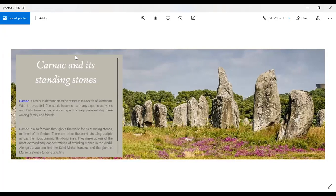Look at that bloody bugger on the screen there. That's about 3 meters tall, that is. And the one next to it is about 3.5 meters tall. Look at them, they're wonderful. Known as menhirs. I said there's 3,000 of them in alignments across now moorlands, because there wouldn't be moorlands back then, of over 1 kilometer in length. 1,000 stones here, a few hundred stones there, whatever.